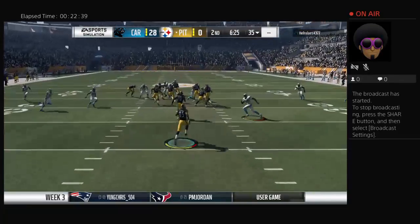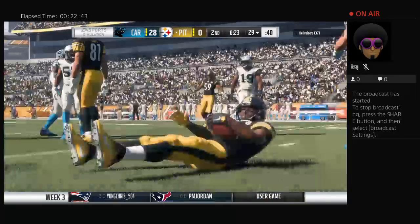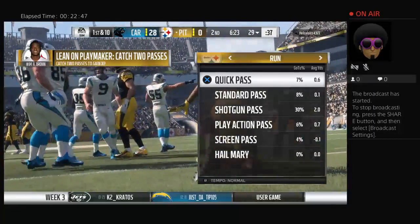This is fielded at the chalk of the 10. And it's a pretty good return here as he'll get it up to the 29-yard line. And the Steelers set to take the field.